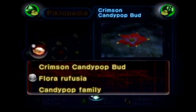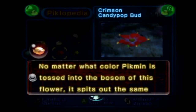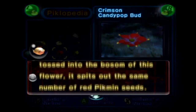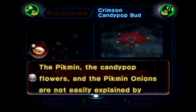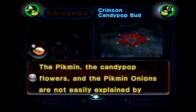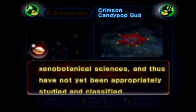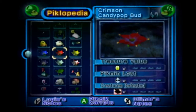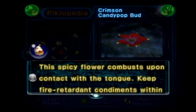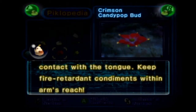Crimson Candypop Bud, Flora refusia, Candypop family. No matter what color Pikmin is tossed into the bosom of this flower, it spits out the same number of red Pikmin seeds. The Pikmin, the Candypop flowers, and the Pikmin onions are not easily explained by current theories of the xenobotanical sciences, and thus have not yet been appropriately studied and classified. This spicy flower combusts upon contact with the tongue. Keep fire-retardant condiments within arm's reach.